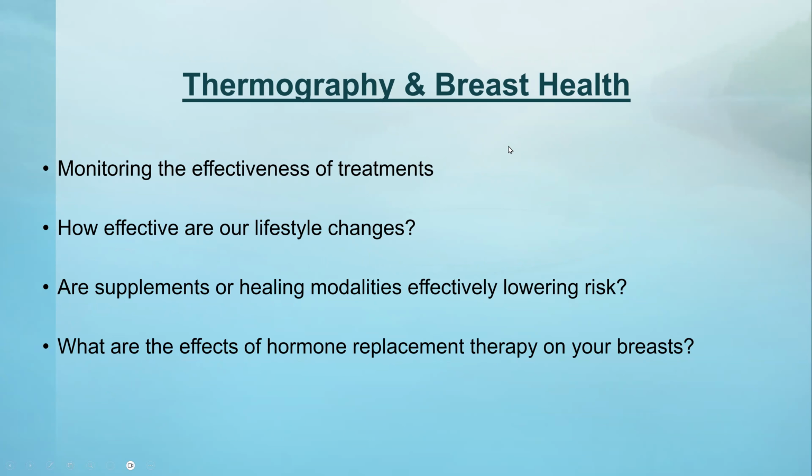So a couple more points about thermography and breast health. Again, monitoring the effectiveness of any sort of treatment that you're doing. How well is it working? Is it changing the inflammation in the breast? Is it changing how the heat is coming off of the body? How effective are our lifestyle changes? If we've changed our diet, if we're going to sleep earlier, if we're doing intermittent fasting, is this affecting our bodies? And we can see that. Are our supplements helping? Are the healing modalities that we're doing helping to lower our risk? We can see that as well.